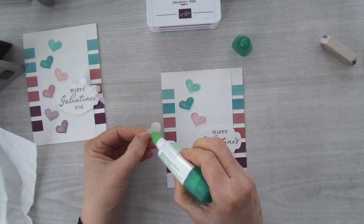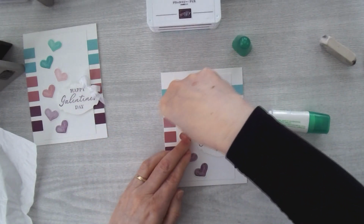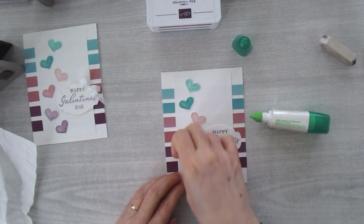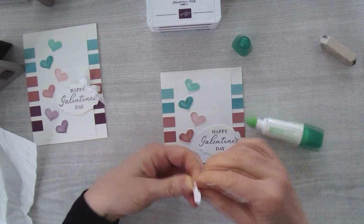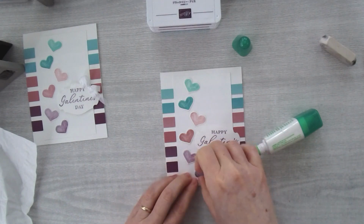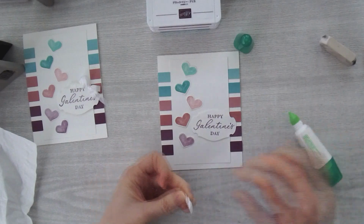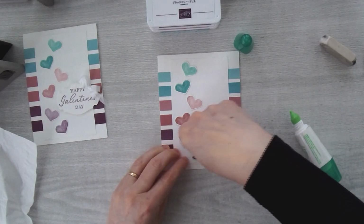Okay, so now I am working my way down. And I'm almost to that last heart. Oh, okay. This one's going to go this way.